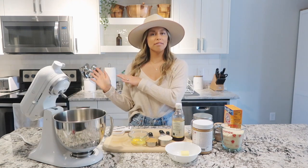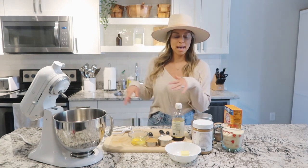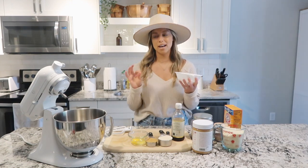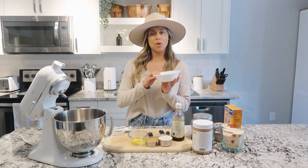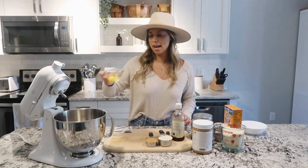I first set our oven to 350 degrees. It takes a while to heat up, so I wanted to get that going, and then I just microwaved the 2 tablespoons of butter because it was not quite room temperature. But you're gonna go in and put 2 tablespoons of butter. You're gonna go ahead and add 1 egg.